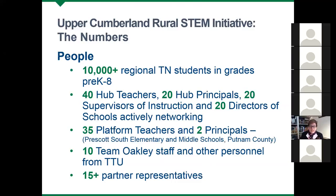And so here in the Upper Cumberland, what we did as a hub was to build direct partnerships with 20 school systems, 20 directors of schools, 20 supervisors of instruction. We intentionally asked each one of those counties to identify a rural, truly rural school, not the school that's in the county seat, but maybe the school that's out at the fringe of the county. Pick up that rural school and meet with the principal and have the principal identify 2 of the innovators in his or her school. And so we identified 40 hub teachers, 20 hub principals, 20 supervisors of instruction, 20 directors of schools. That's the only way any of this works, is to build that network of people.